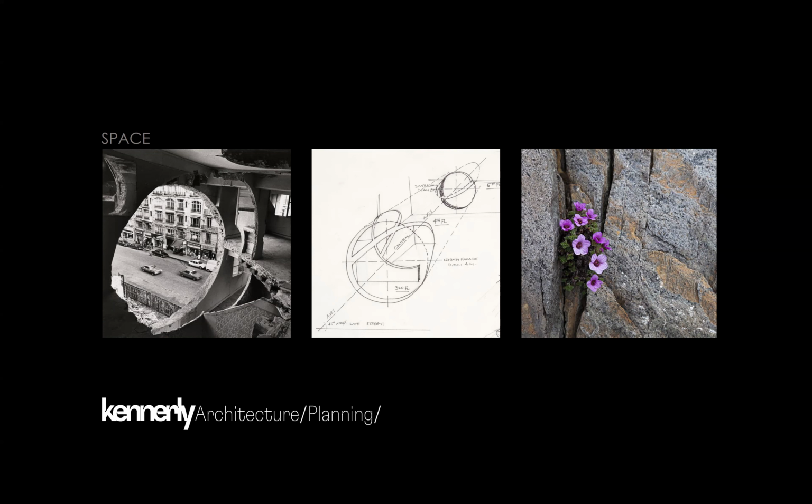But the space was always there. We just have to define it. And that's what we do as architects. Our medium is space. We're essentially putting structure around it to make it habitable, make it useful, and make it beautiful.